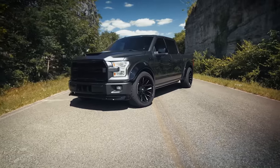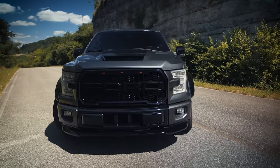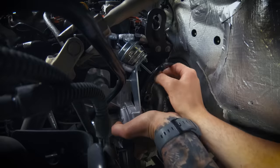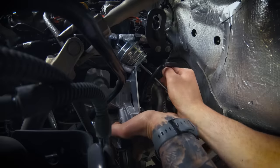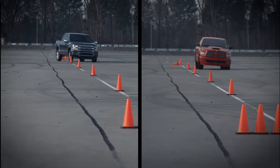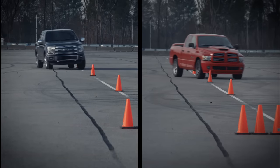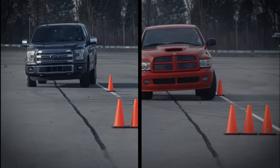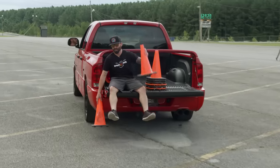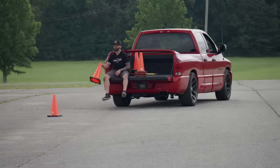I added an aggressive stance, body kit, and bigger tires and wheels, and upped the performance of the 3.5 EcoBoost with bigger turbos while enhancing the fuel and air delivery. Success. We began our build off months ago by running some cones. We'll start again today to feel what the lower stance does to both of these muscle trucks.